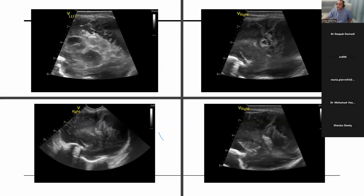You can see a lot of cystic thing. So first of all, which image is this? Left sagittal. Very good. Left sagittal. It's really tangential. Temporal lobe coming into view over here. This is the cortex, what's left of it. What is this? Cyst. Cystic encephalomalacia. Very good. It's basically encephalomalacia. The brain is completely destroyed.